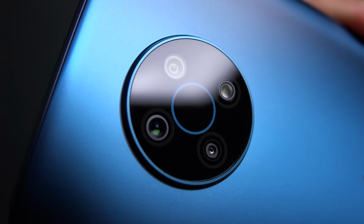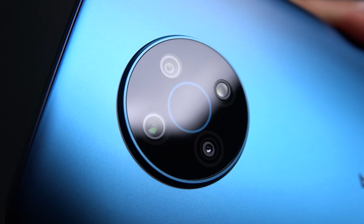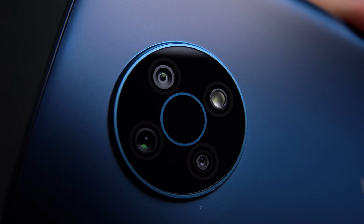The third key selling point of the G50 is the 48 megapixel main camera. The phone does have 2 other cameras on the back, a 2 megapixel depth sensor and a 5 megapixel ultra wide camera, but to save your time I'm going to focus on the 48 megapixel main camera as it's definitely the key highlight, as the others are pretty much very basic.